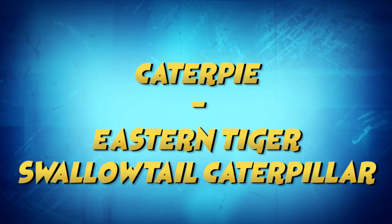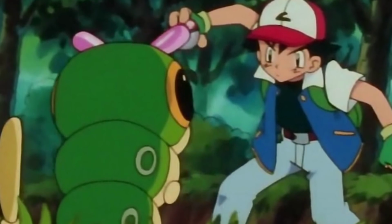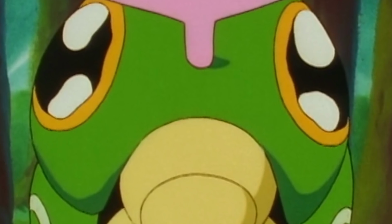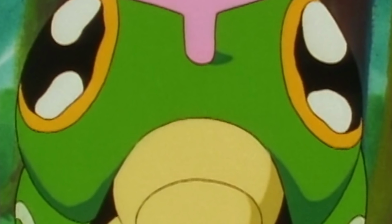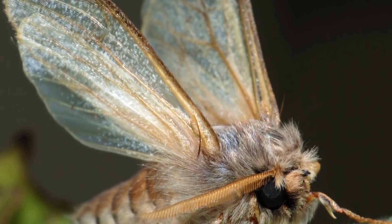Caterpie. Eastern Tiger Swallowtail Caterpillar. Caterpie is one of the first Pokemon you encounter in Pokemon Red and Blue. He's a cute little caterpillar who, like all caterpillars, turns into a butterfly, known as Butterfree. Well, some caterpillars turn into moths, but you get the picture. They're just the unlucky ones.